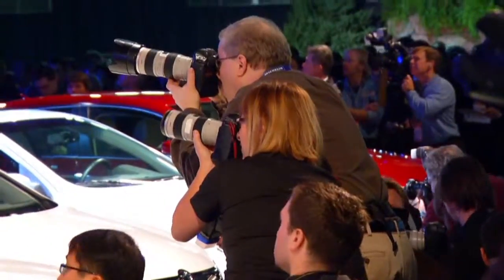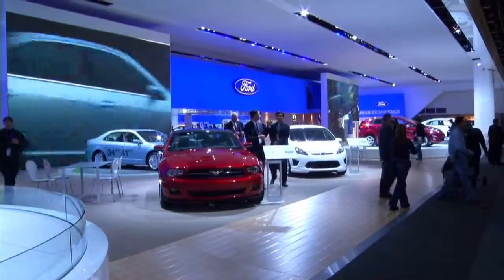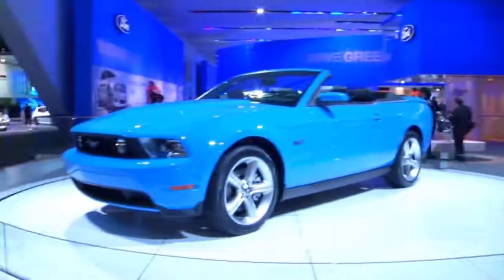Each of the popular car makers has its own space assigned, but Ford is definitely one of the most popular brands among the fans. Their vehicles have won this year's Car and Truck of the Year award. Let's continue with our visit.